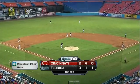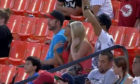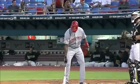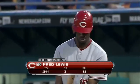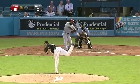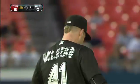Florida Marlins 2-0. Chris Volstad gets Fred Lewis, Joey Votto, Jay Bruce. And here is Fred Lewis. Now see if Chris Volstad can come back the way he did in the second inning and make the same kind of pitches. Frank Fort's next report. The Fort Report is coming next half inning. So Frank will be filing from Dateline, new ballpark.